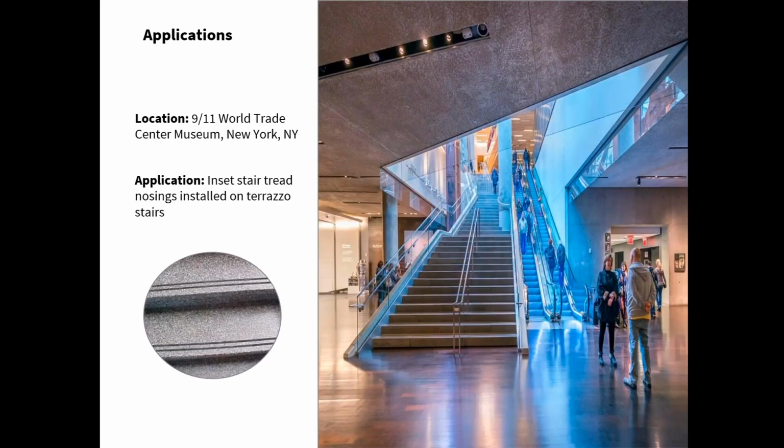Our next one is from the 9/11 World Trade Center Museum in New York. And what they've done with this, they really wanted to make it as subdued as possible, but also make sure they were creating a safe walkway. They decided with their terrazzo stairs to use an inset abrasive stair nosing that had 2 ribs. And it's done a really good job in New York, helping prevent slips and falls.